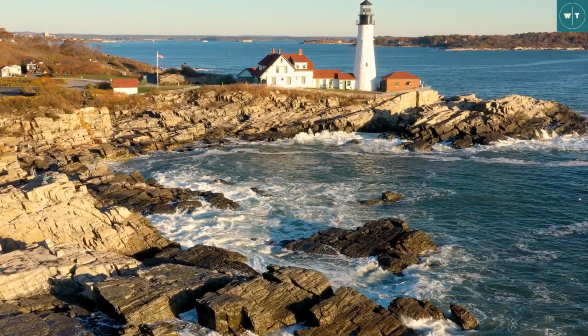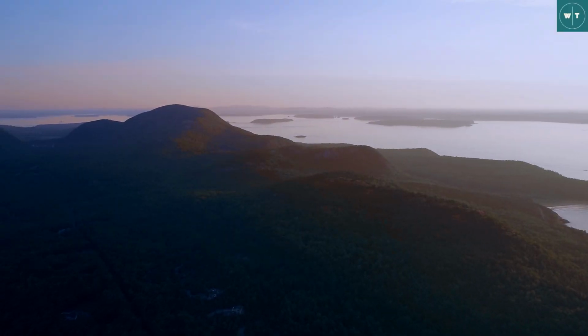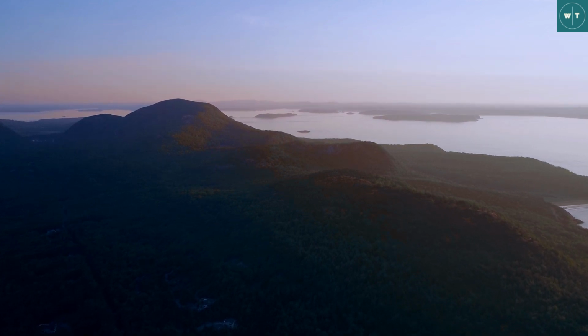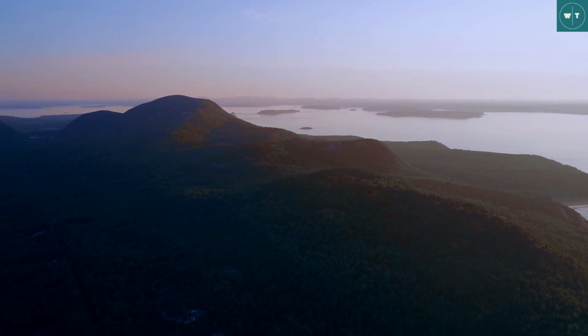As soon as you get to the park, you want to sprint to Cadillac Mountain. Now, this place can get full sometimes, so you might want to do it as the first thing as soon as you get to the park. Standing at around 1,500 feet, it's one of the highest points on the east coast of the US.